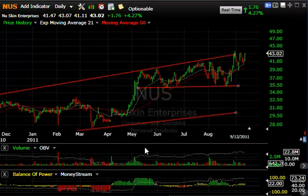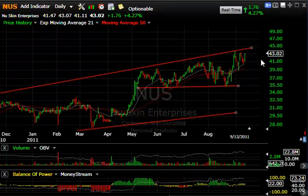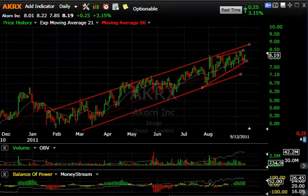NUS Enterprise jumped $1.76 or 4.25% today. Volume was a little bit better, and the stock is maybe coming out of this wedge pattern. If it does, we can see it spike up into the 45, 47 zone, maybe as high as 48 or 49 short term. The top of the channel, however, does come in around 45. Could offer some resistance there.